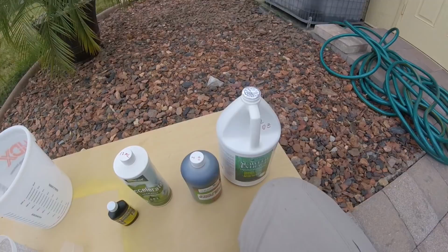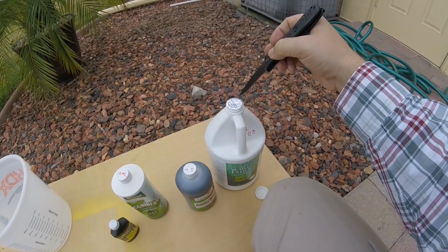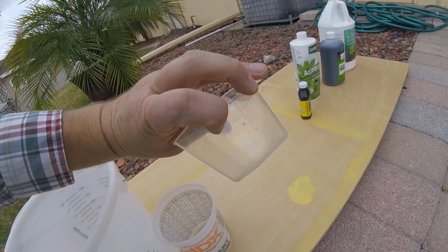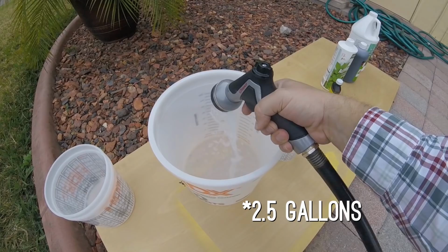Now you'll see I make like a little assembly line here. Make sure everything is shaken really well, by the way. This stuff's gotta be shaken, and in between fills you should shake it too. You won't see me doing that here because I edited it out, but definitely wanna shake in between fills. I went ahead and got a 10 quart bucket here, which is 2 gallons, and I fill it 3/4 of a gallon up. And then I start putting my different products in.